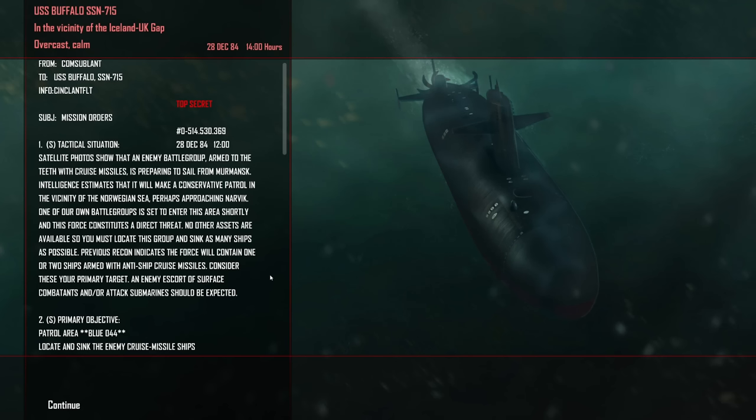It's episode 6. We're still aboard USS Buffalo, and we've been tasked with taking down a couple of surface assets. These new surface ships are making an exit from Murmansk and are armed with cruise missiles, anti-ship cruise missiles. We need to be targeting these first. These are your primary target.